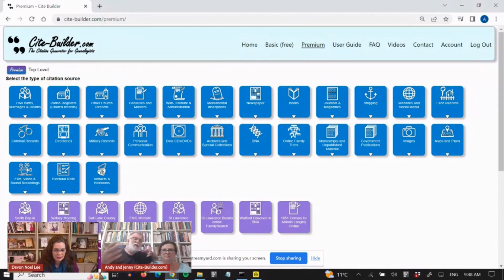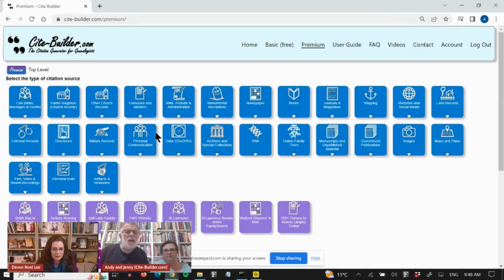Yeah. So again, just to reiterate, being able to navigate down through any of these blue tiles, and behind these blue tiles, we've got about 450 different citation sources at the moment, and we're adding them every day. All of those are currently available free of charge. All of the citation styles, so the Chicago's and Harvard's and Strathclyde's and Evidence Explained, that's all there.